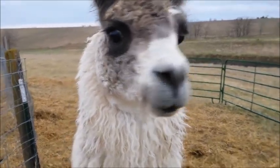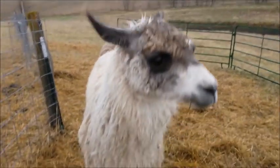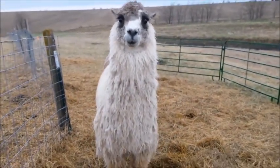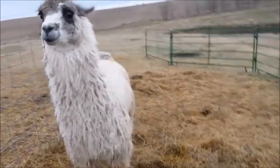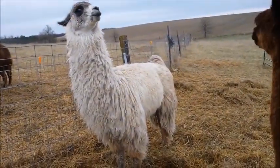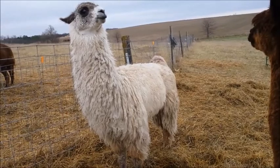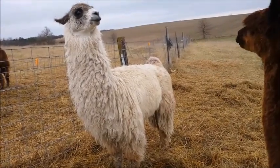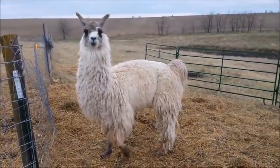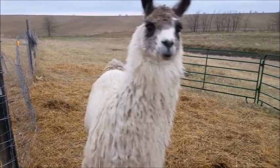But light, medium, and heavy wool has to do with the amount of fiber that the llama is growing. You can look at the legs, how far down the fiber growth is, and also on the head. So Vinny, like I said, I believe he is a light wool, possibly medium, I'm not quite sure, but he should be shorn every year.